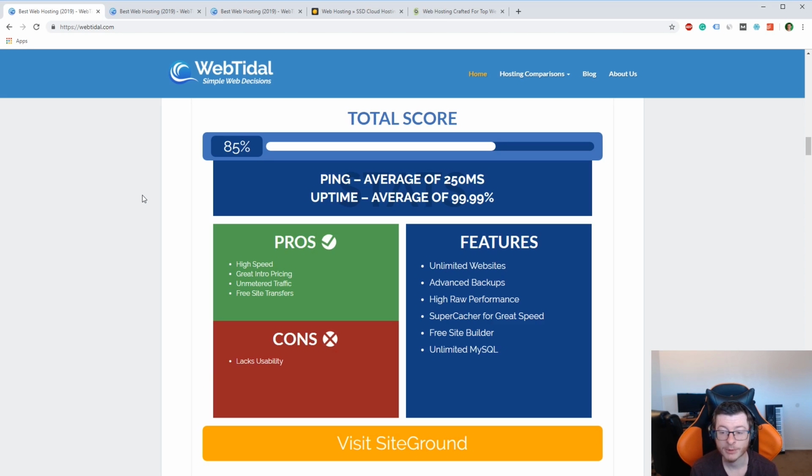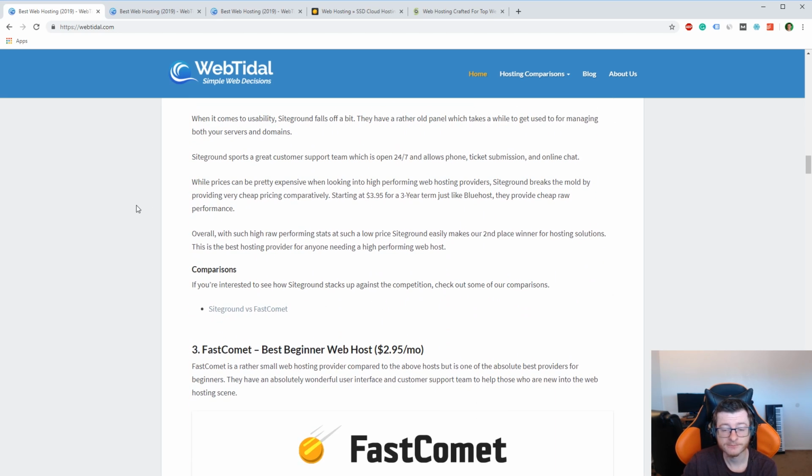To sum that up, basically, it just means you can have unlimited projects, they're backed up, they have high performance, and they have tools to help make sure your website is loading as fast as possible with Super Cacher. Database-wise, they do have unlimited, so you can store as much data as you need and have as many databases as you want, but again, that's more of an advanced user control, and you probably won't need it for a simple site unless you're building an in-depth web application that stores a lot of data.